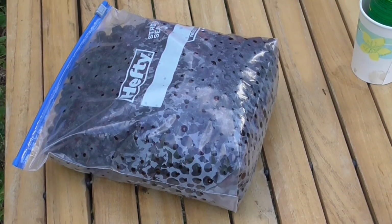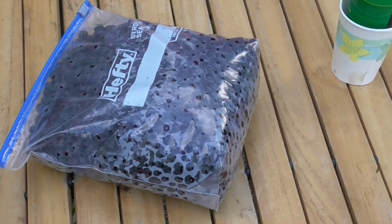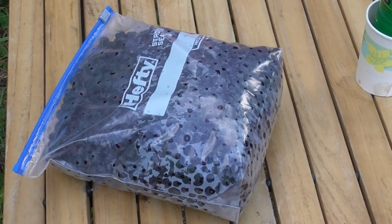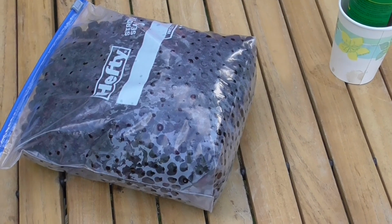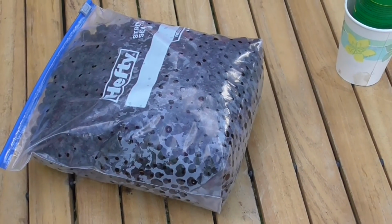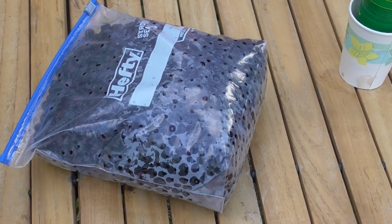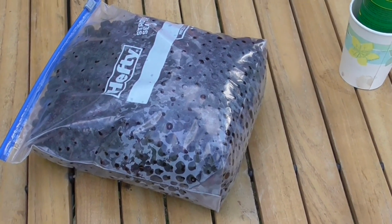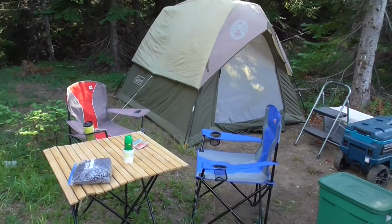So this is what we've got to show for our first afternoon of picking. We didn't get up here until, I think it was almost 2 o'clock. We got almost a gallon hefty bag full of berries there, so not bad for the first day. And back up a little bit, show you how we do it.